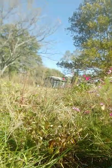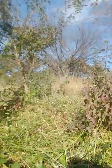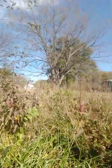And you can see some of the flowers behind me, but there's a lot of little trees that need to be cut down in this area. So this is the first step, and it's exciting. I mean, there's been a lot of steps, a lot of learning, making calls, reading, gathering supplies, but this is the first physical step. So documenting it for posterity's sake.